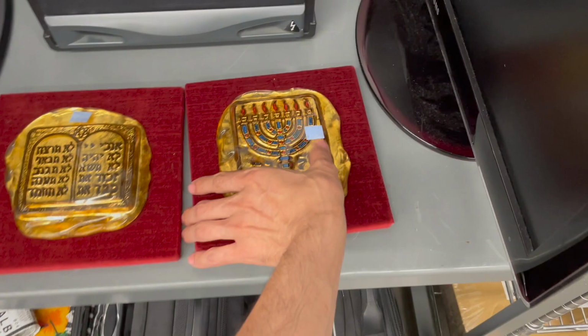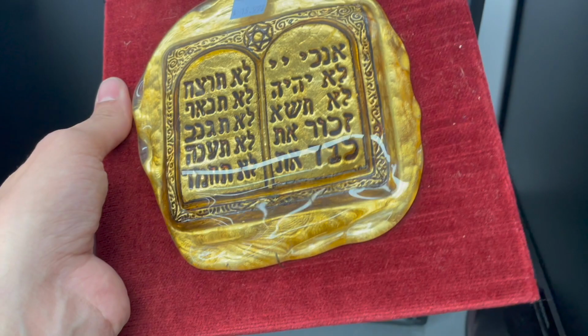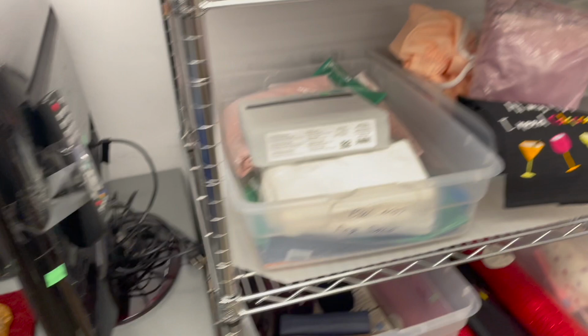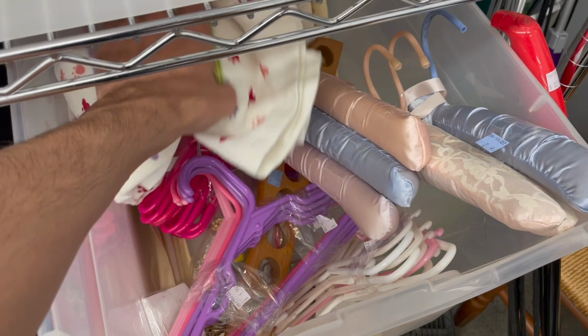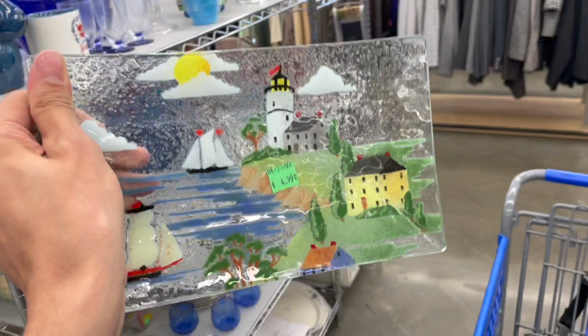Take a look at these. It looks like art glass with the gold in the background. It looks like it's for Jewish. Oh my god, that's cool. I like the glass, the gold on the background. 16 for the pair, though. Guess I'll wait for those to go on sale. I just thought they were cool. Anything over here? No, nothing.